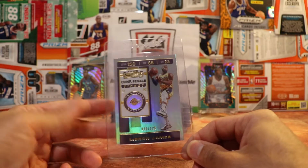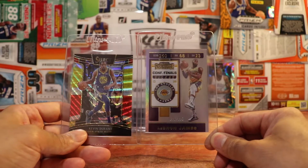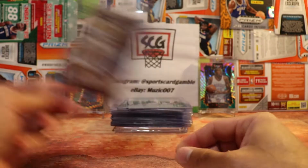It looks good to me, okay? Don't get me wrong, but I don't know. To me, it just looks so different than a lot of the other stuff, and I just think it looks better on football. But that's just my opinion.